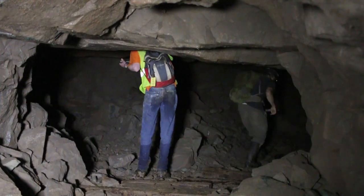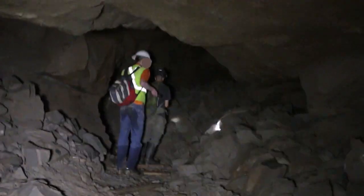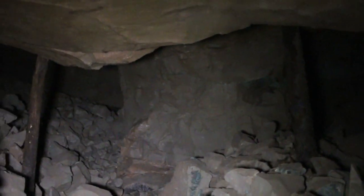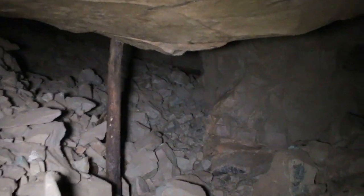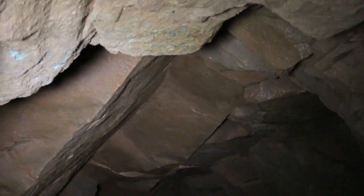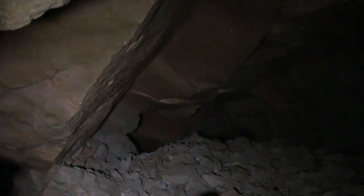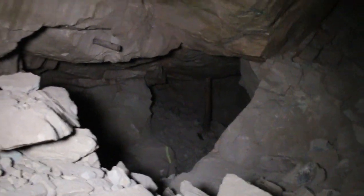All right, let's go up in there. All right, we're in an area here with lots of stoping and so on. Huge, huge room that just keeps on going. Let's take a peek over here. Wow. There's even more over in there. Just keeps going and going.